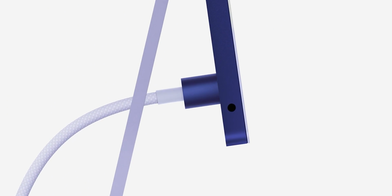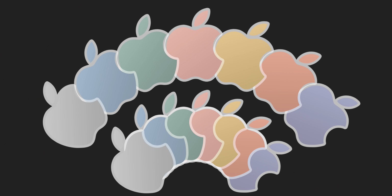And also the lightning cable, the thing that they include in the box to charge the keyboard or charge the mouse, is color matched to the device. I wouldn't be surprised, now that I'm thinking of it, if the stickers that come in the box are also color matched. I don't know, but that's my guess, that they match the color of the device.